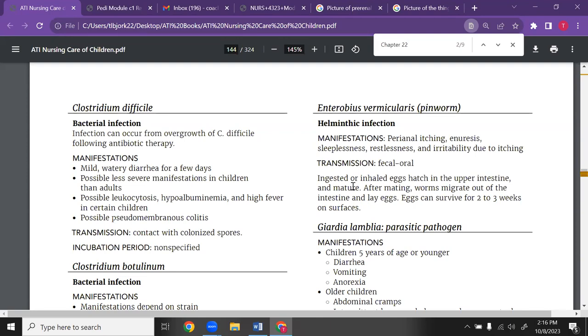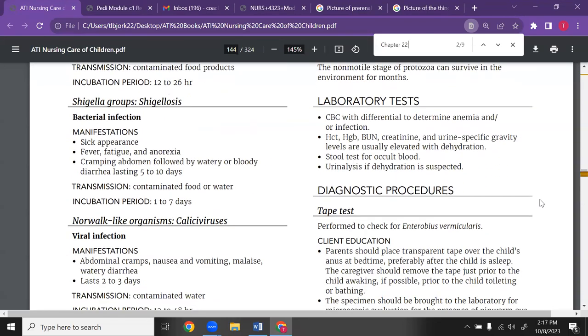So I know pinworm is really kind of gross, but what do you think they're going to ask about it? How long those eggs can survive. Yeah. Where are they itching? It's eggs that are ingested or inhaled. And they'll usually mature in the upper intestine and then they'll migrate and lay eggs and they'll survive on the surface for 2 to 3 weeks. Ugh. Okay. I think I would remember that.